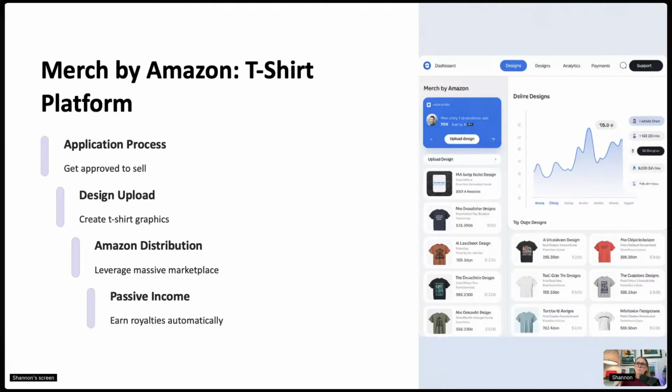But again, it's just passive income if you don't touch it. Upload your designs, and Amazon does all the work. They handle the printing, the shipping, and any of the returns if there's anything. And you just get a royalty.